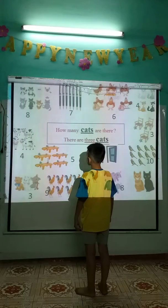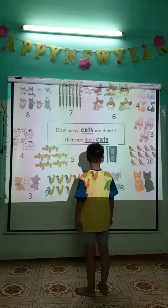How many cats are there? There are 8 cats. How many pens are there? There are 7 pens. How many chickens are there? There are 6 chickens. How many cocks are there? There are 9 cocks.